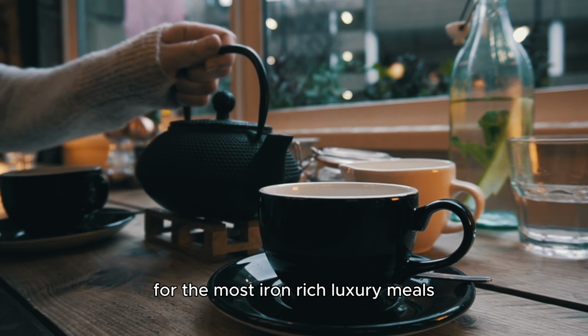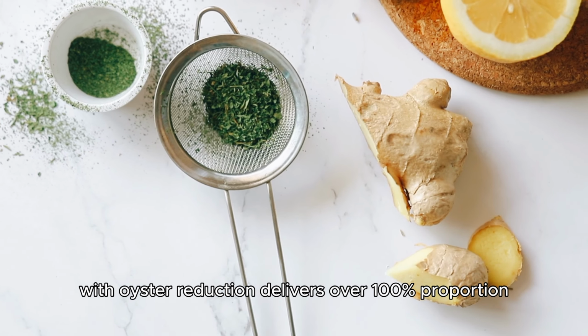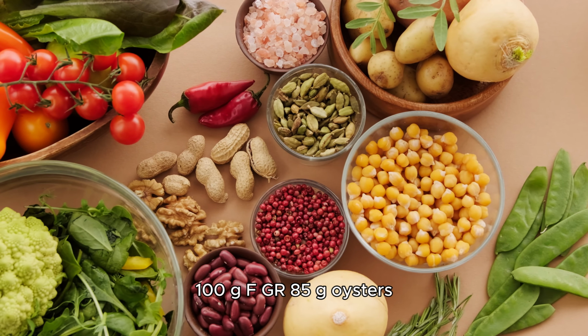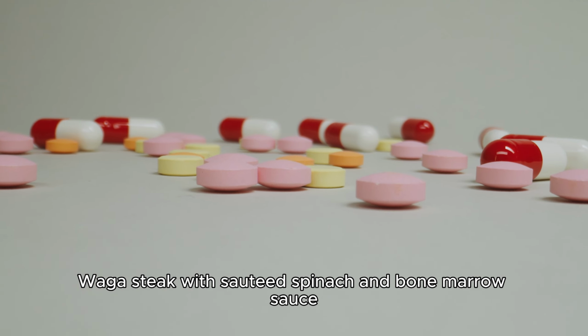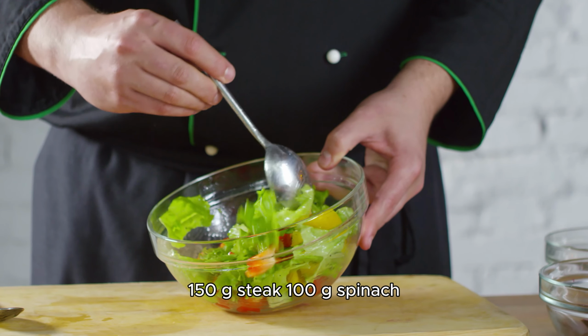For the most iron-rich luxury meals, foie gras with oyster reduction delivers over 100% per portion, 100-gram foie gras, 85-gram oysters. Wagyu steak with sautéed spinach and bone marrow sauce provides about 80% per serving, 150 g.